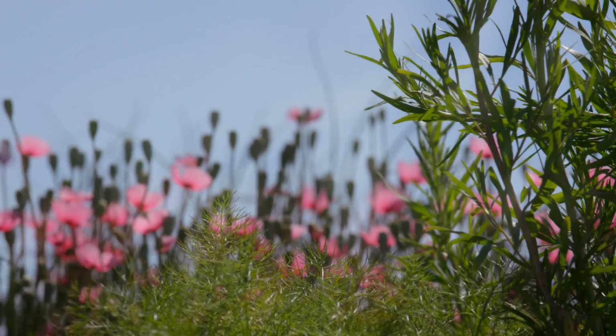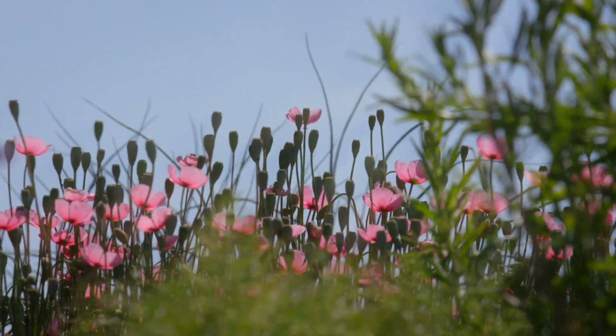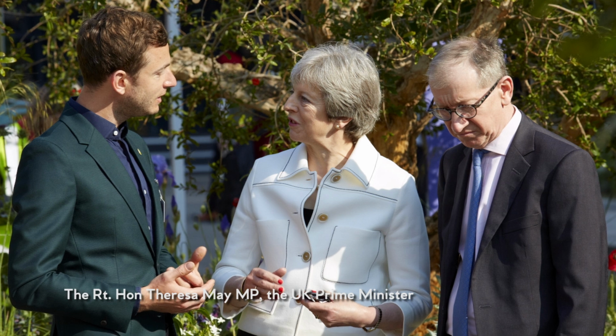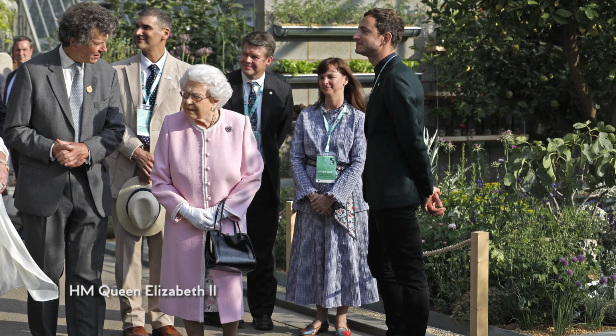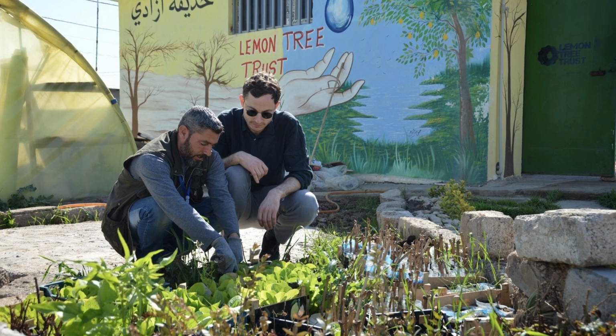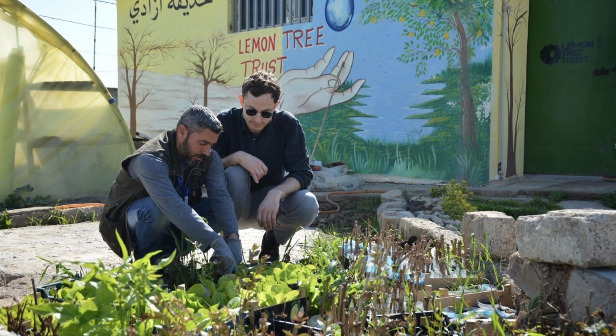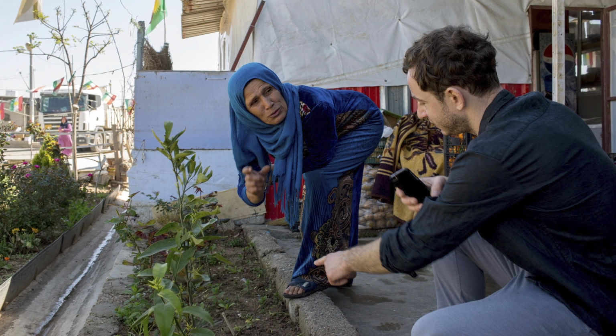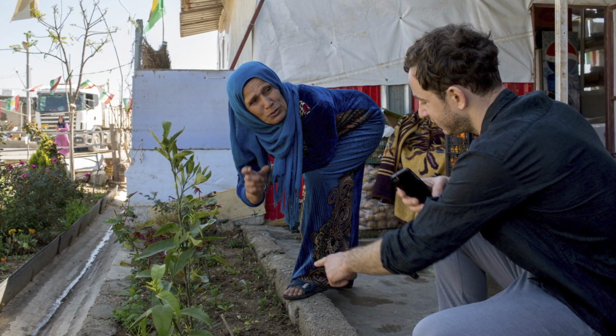This garden here is the first ever garden where refugees have been involved in the design process. It's a really unique opportunity to have that conversation with a very broad audience. People are also really interested in my visit to the camp. What kind of things do people grow in Kurdistan or in Syria? How are these people surviving? What are they doing to improve their lives?